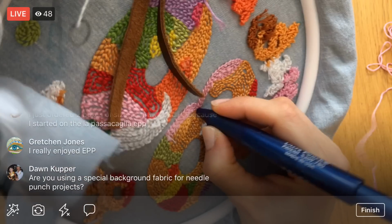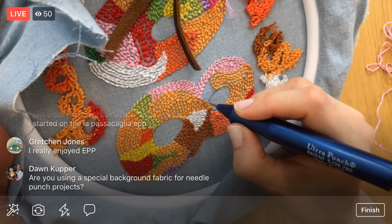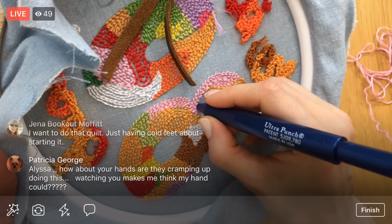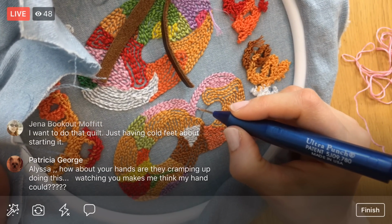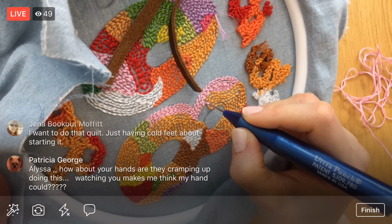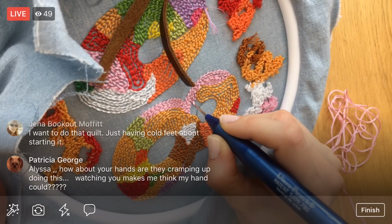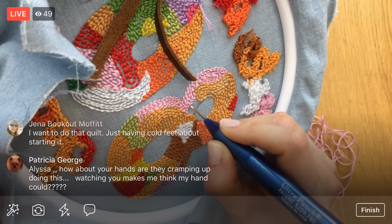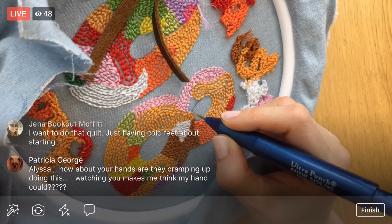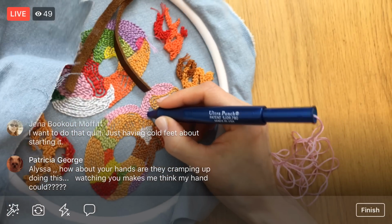Am I using a special background fabric for needle punch projects? Dawn, that's a great question. Yes. Again, this is my first time doing punch needle, but I did some research beforehand, and it said not to use 100% cotton fabric, so not quilting weight fabric or muslin. The needle can cut those threads because they're woven pretty tightly and are kind of delicate. With punch needle, you want to push those threads out of the way, but you still want the fabric to be pretty strong.